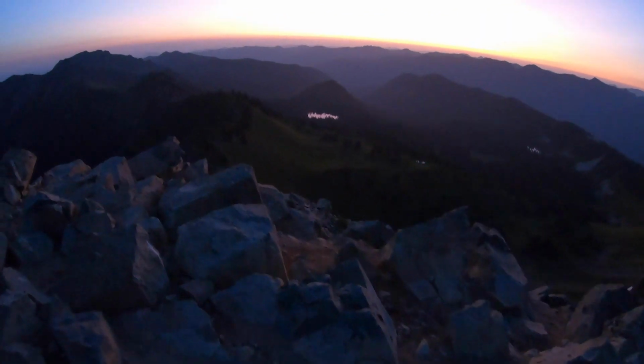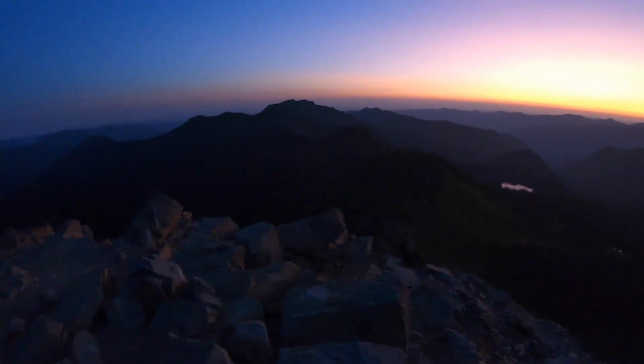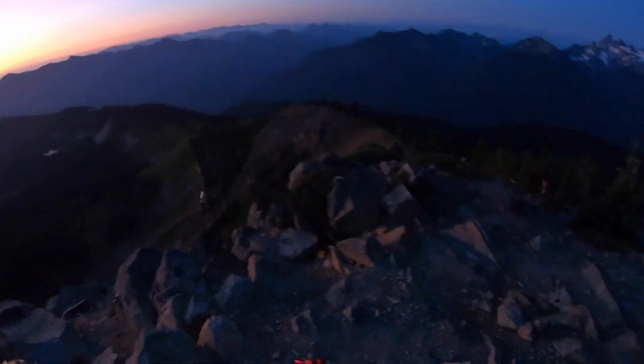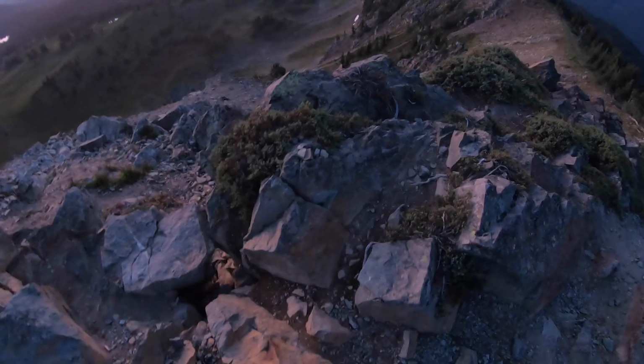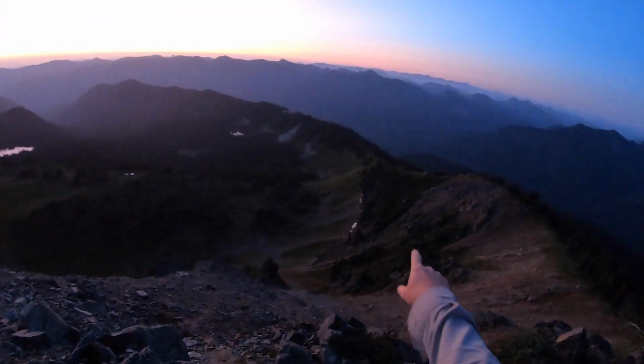It's about 1.5 miles, 2 miles from the visitor centre. Not too bad of a climb. And I've literally just hit the summit now. Right, this is fantastic. Already I'm seeing potential images. Ooh, don't want to fall down there.